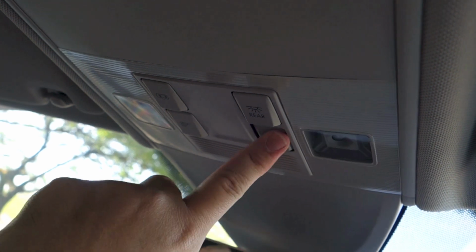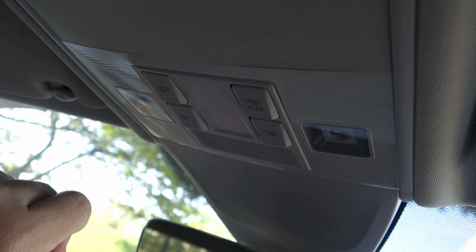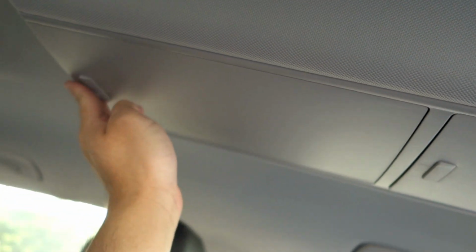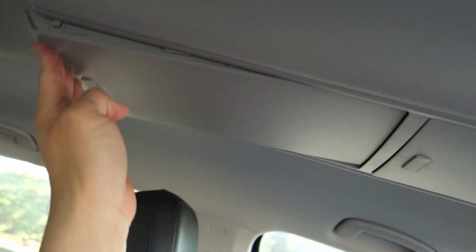LED front reading lights. This one turns on the lights at the back, while this one turns on or off the lights when you open the doors. Storage areas right here. And back here. Sun visor for the driver's side does get a vanity mirror and an LED light. And the driver does get a grip handle as well.